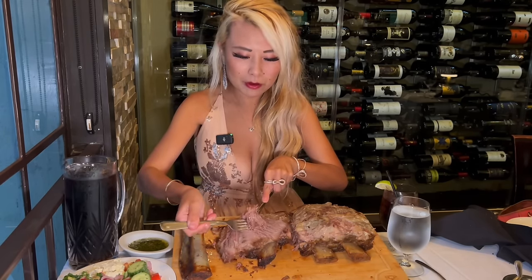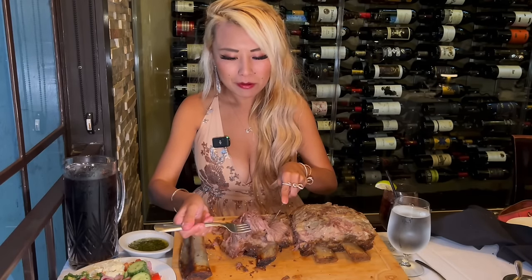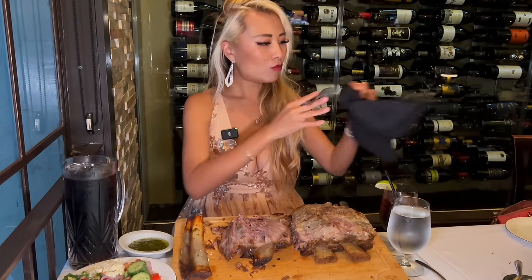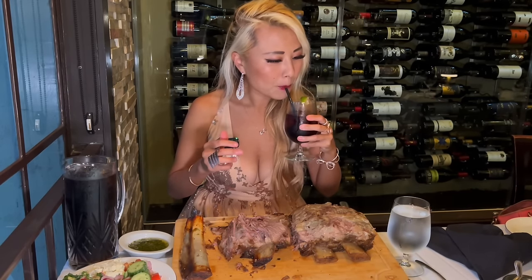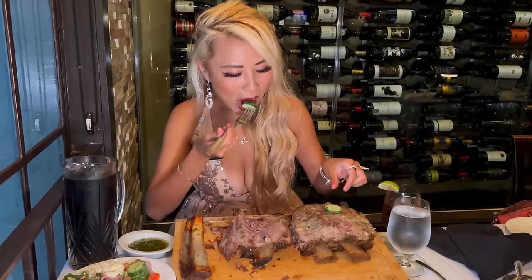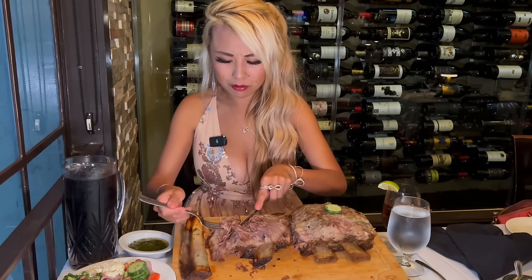I love Brazilian barbecue places because their quality is just so top notch. That's so amazing. Sides. You need to wash it down with some healthy vegetables. Oh, the cucumbers are nice. That's great.